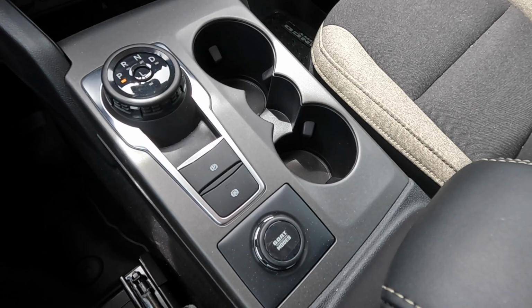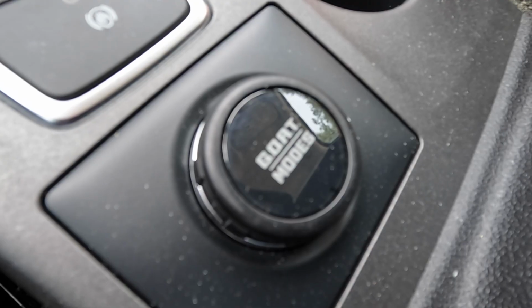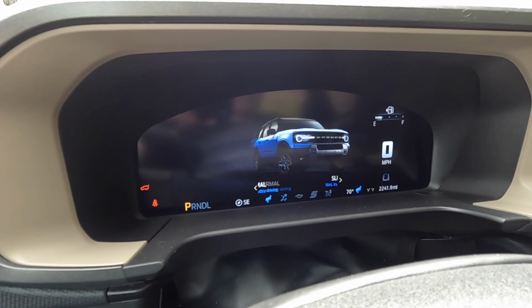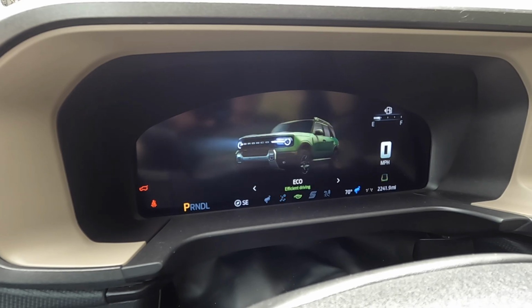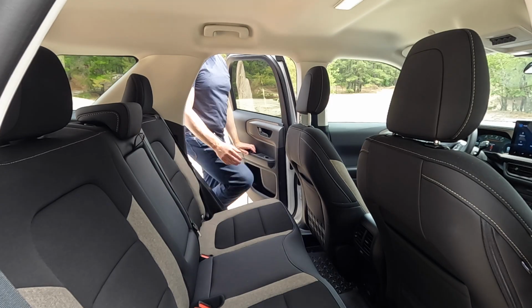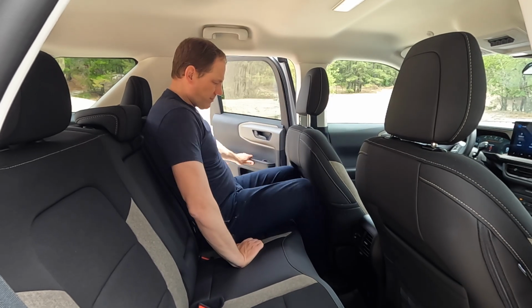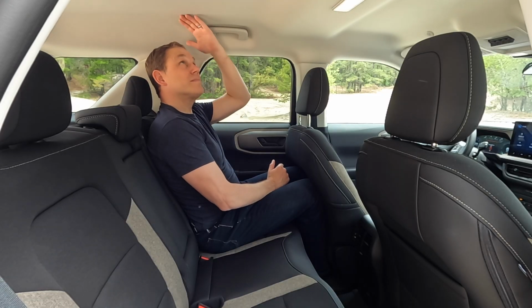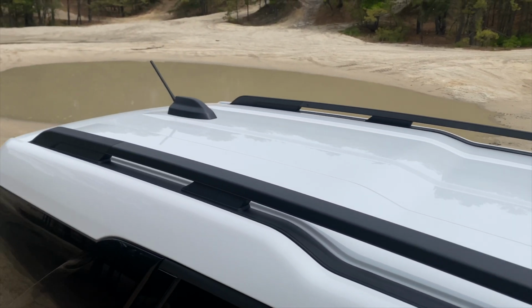Transmission is controlled by this knob, and behind it, you have one for the GOAT modes, goes over any type of terrain, which adjusts the drivetrain, stability control, and traction control for different situations. The Big Bend comes with easy clean cloth upholstery and heated front seats, which are very comfortable, and there is ample space up here for me at 6'1". Can't say the same for the second row. I got to squeeze in there, but there's an indent in the seat for your knees and more headroom than anyone who doesn't start in the NBA will probably need, thanks to the Bronco Sport's stepped roof.